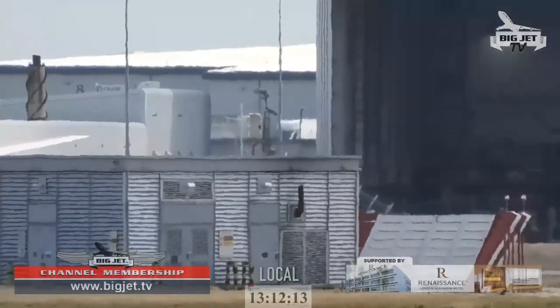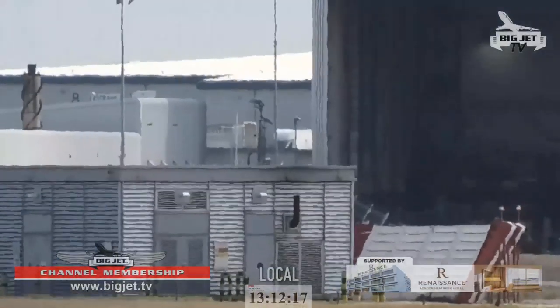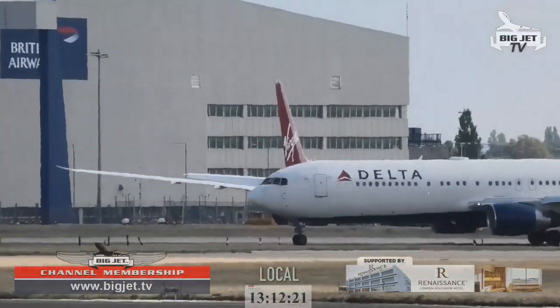Oh, BA 747 was or is due to go to Bournemouth today for maintenance. I did hear that that one was going to Cardiff, that one earlier on. Maybe it was Bournemouth.